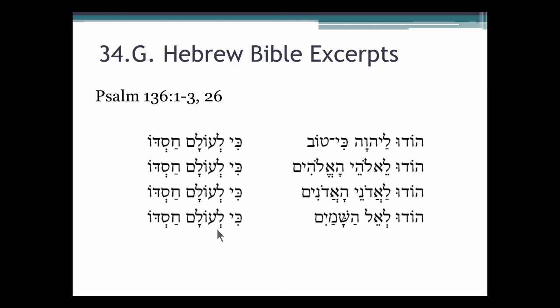Again, a lot of redundancy here in this particular psalm. So I'm going to let you deal with that. You can just open up your Bible in English and look and see if you got the translation correct. So that is the end of the exercises for Futato, chapter 34.